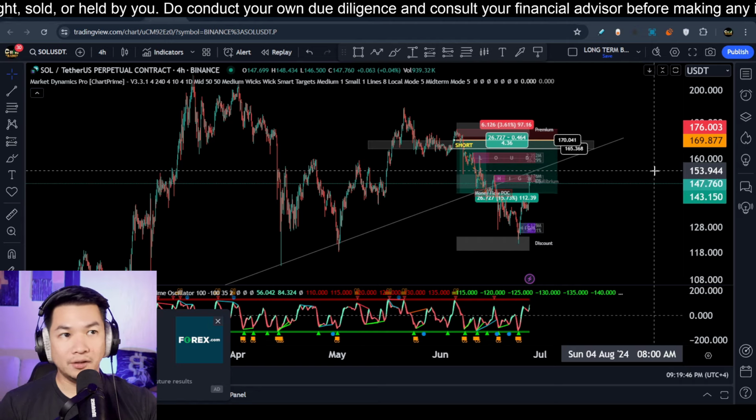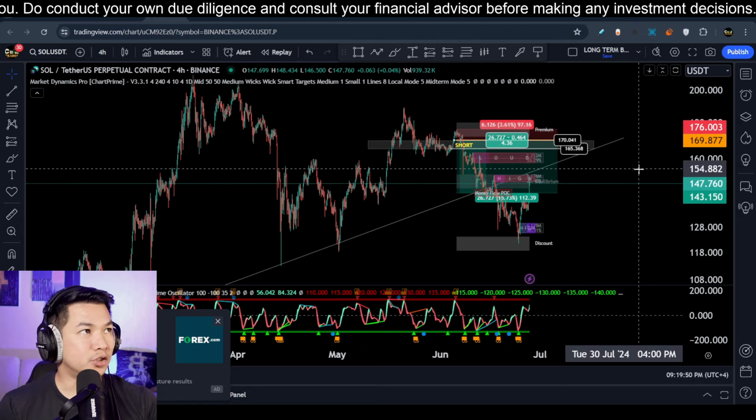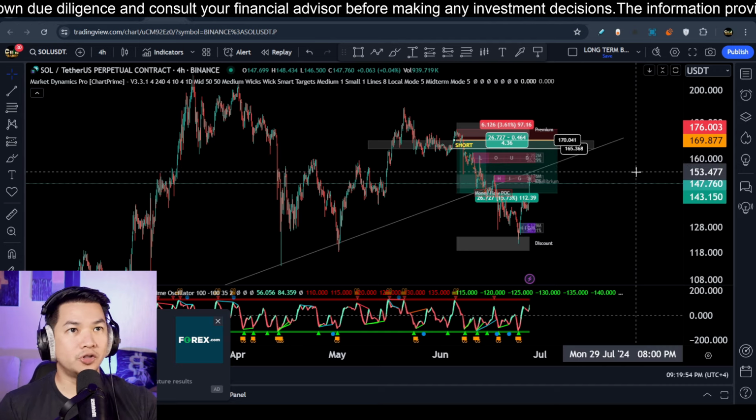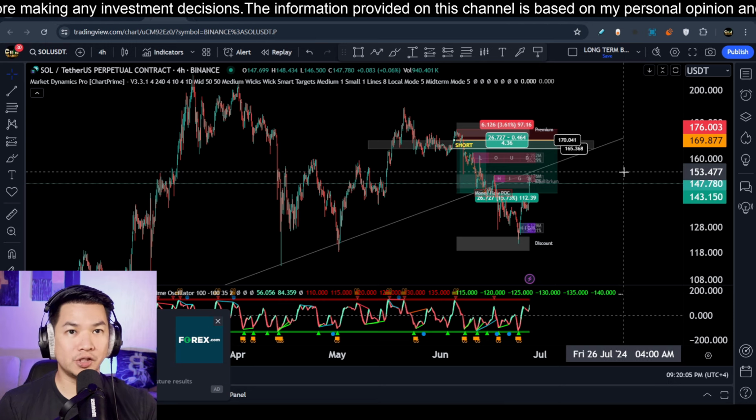One more altcoin that we need to keep an eye on is Solana, guys, because latest news from VanEck: a possible Solana ETF application is on its way.